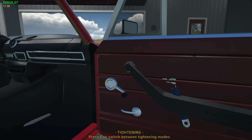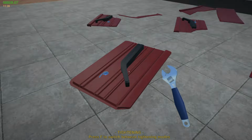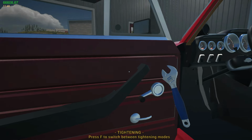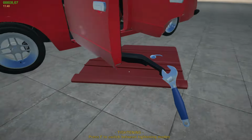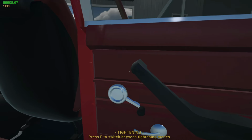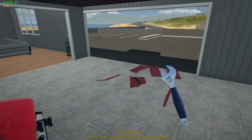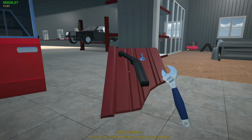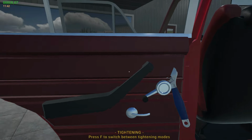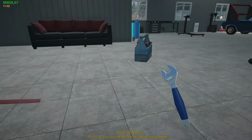Front right, perfect. Front left. Alright, great stuff, that's on. Rear right. Right, get that one onto there. Bolt it down. Perfect. Rear left. Okay, so that is all of the parts that actually bolt down.